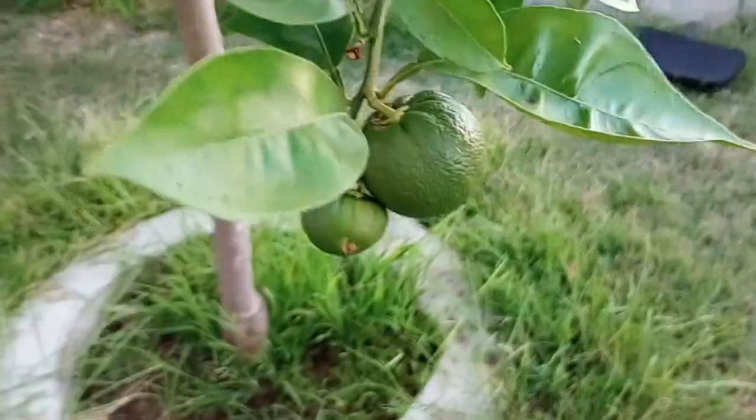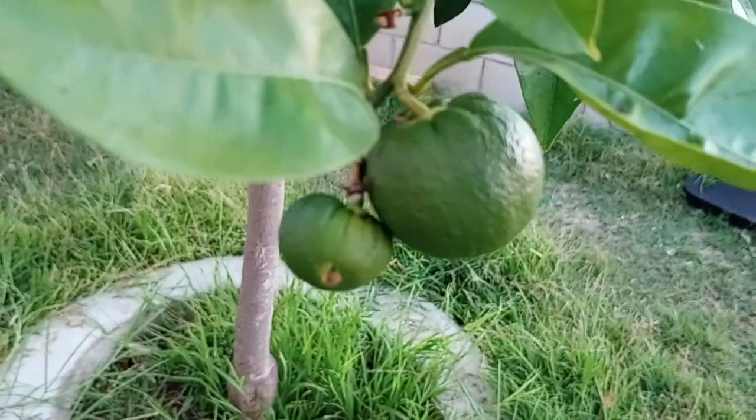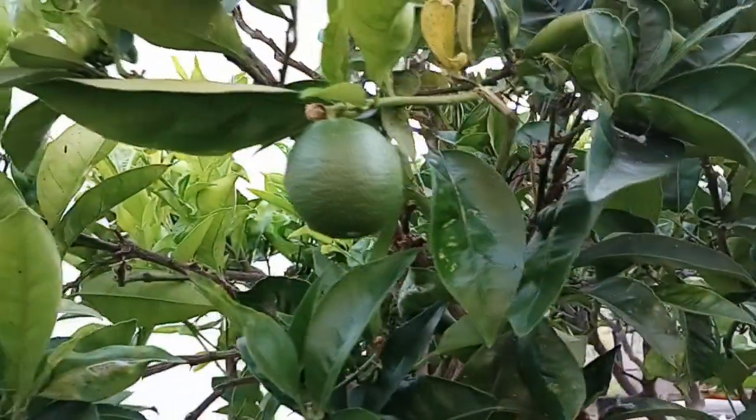And then this is my fiance's tree, orange tree. So we didn't have those. We either had flowers or they were little baby oranges. But that's pretty cool.